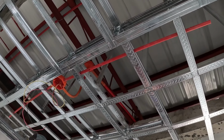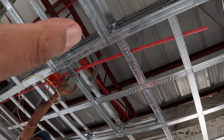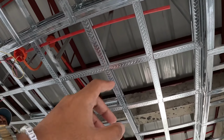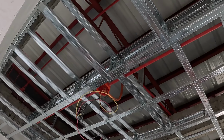So I don't know if the camera can pick this up, legends, but there's a design, and there's a square inside another square. There will be a center light and then four lights, a light on each of the four corners.